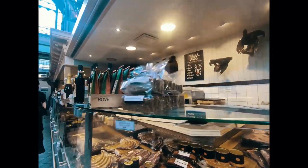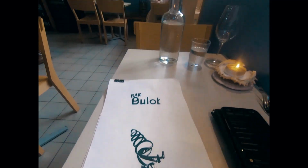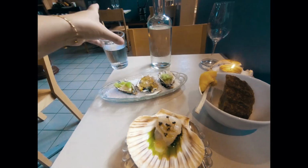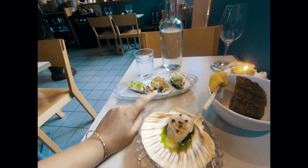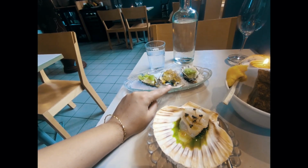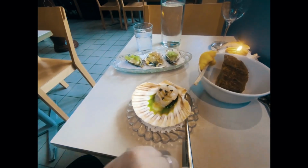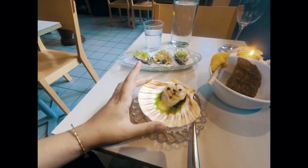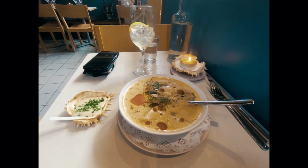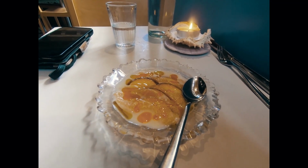This place smells so good. I don't know what it is. I've got my first course. I've got some oysters. This one has a cucumber, sort of gelatin. This one has jalapeno, some nice bread, and this scallop. I love scallops. Yum. Alright, I got an Arctic char ceviche. It looks so good.